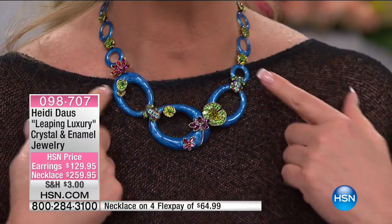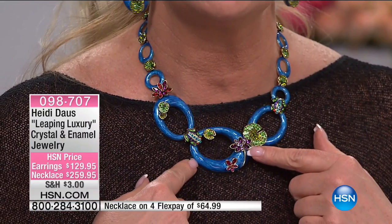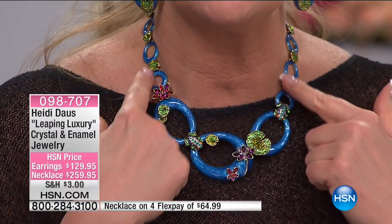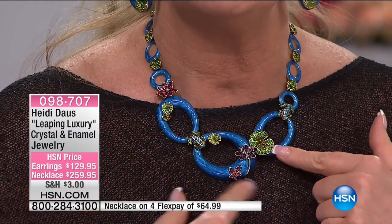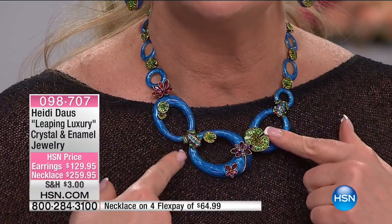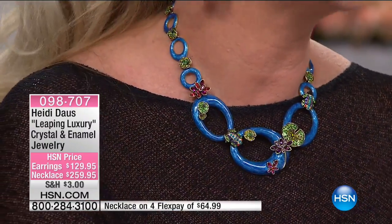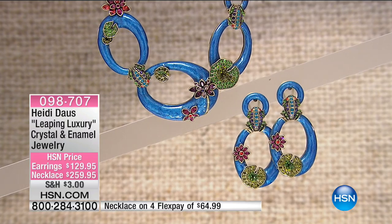And then we paired it back. And believe me, there are little frogs flying around this necklace and earrings. It is so special. Look at the lily pad right here. Isn't that precious? And they're all around. Everywhere you look, there's something pretty. And these little frogs are holding the links together. How gorgeous is this? That is crazy. You're walking, and people are going to stop you in your footsteps. They want to know about this jewelry.